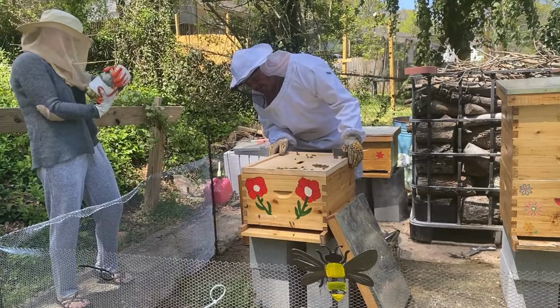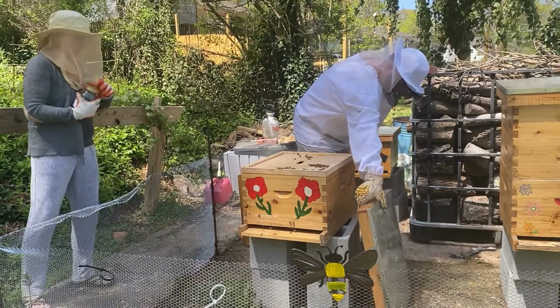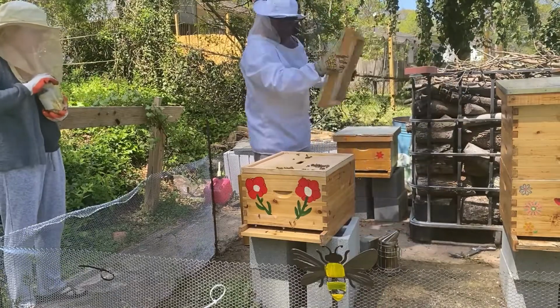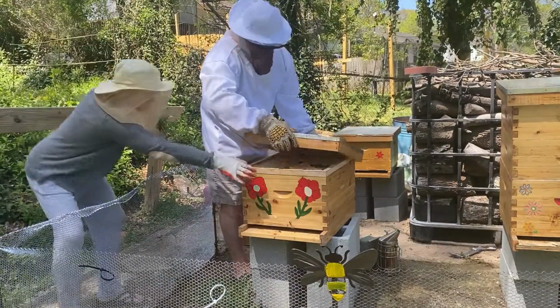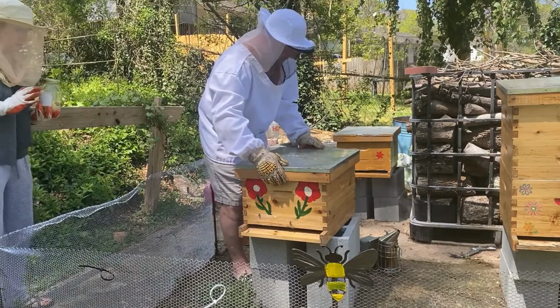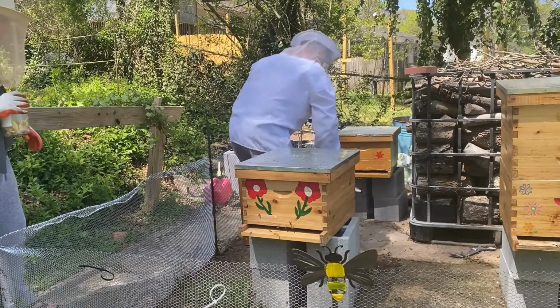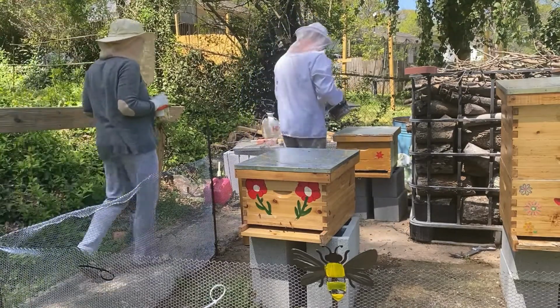So these girls are doing fabulous. Very, very happy with how they're coming along. Three frames of brood in 3 weeks. They're going to end up a real healthy hive. So let's have a look at the little one.